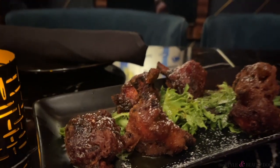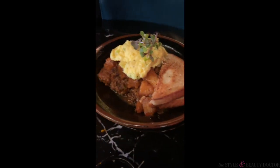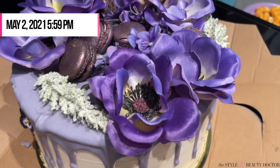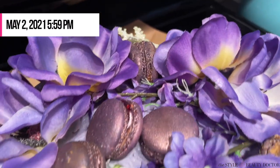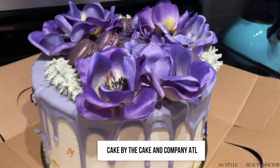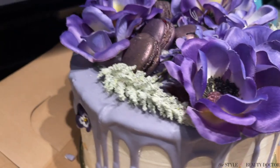Ooh, so first coming out are the waffle battered lollipop rings. Oh, all right. Okay. Do we have another fork? This is beautiful. Jasmine, what's the name of the lady who makes these cakes? The Cake and Company. Oh, The Cake and Company? Y'all hear that? The Cake and Company. And Lionel. And Lionel. There we go.